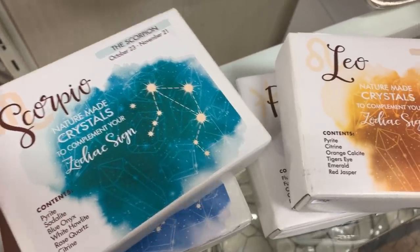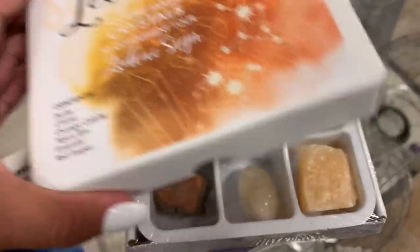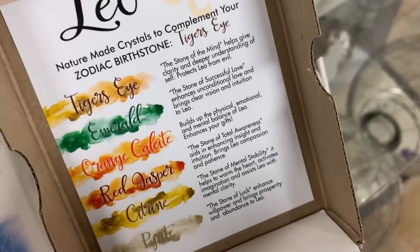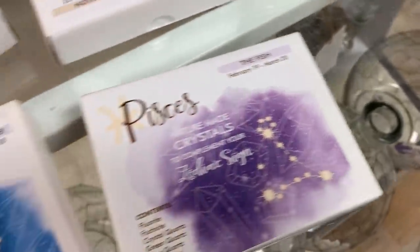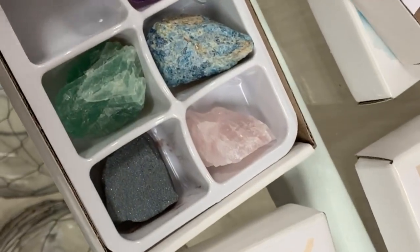Oh my goodness, this is so neat. I think I'm gonna get one for Evan. This is for his birthday. Pretty much you get your stone according to your zodiac, and it gives you all the benefits of the stone and what it does, which is pretty cool. They only have Aquarius, Pisces, Scorpio, and Leo. Look how pretty they are. Somebody took that one. But this is pretty.